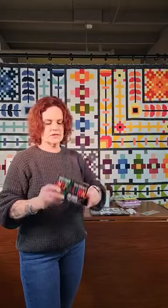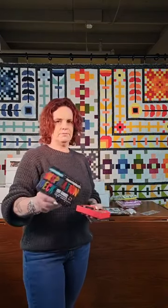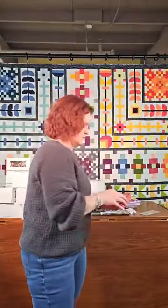Now, new notions. This was given to me at Symposium, and I had heard another shop talk about it, so I was excited to actually get one in my hands. This is called Inspiration Deck. So that's what the cover looks like. And it comes with kind of some instructions.